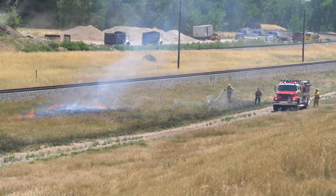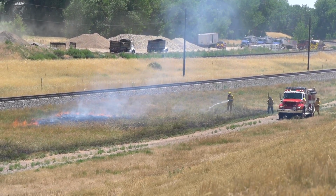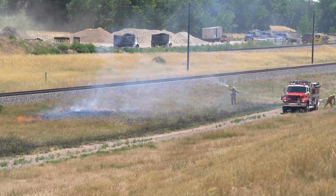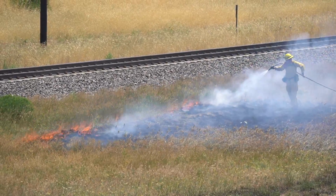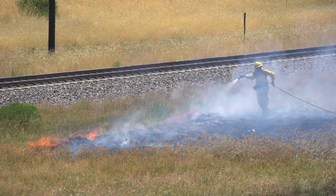But in this case, along the railroad tracks between Highway 85 and Chatfield State Park, we had several small areas of grass that burned, in total probably around 2 acres. And access was kind of a problem and a challenge for crews to get to those fires.